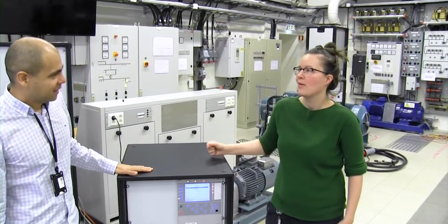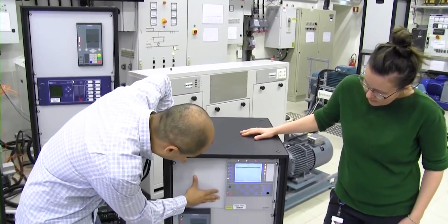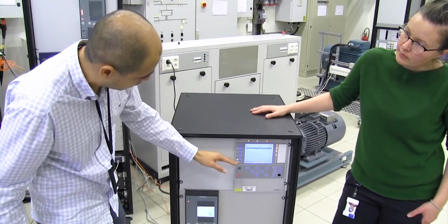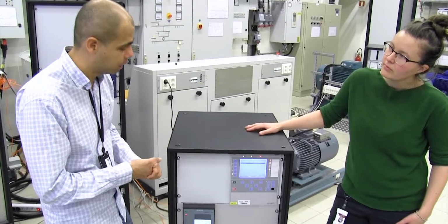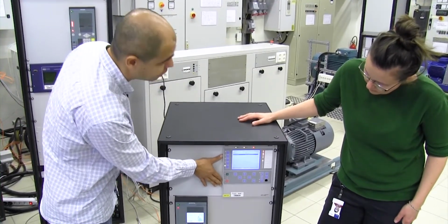Santiago, what can we emulate here? Yes, for example, we can use these protections or these merging units to supply the voltage, the communication packages that bring us the voltage and current into this protection. Like for example, this is a transformer protection.